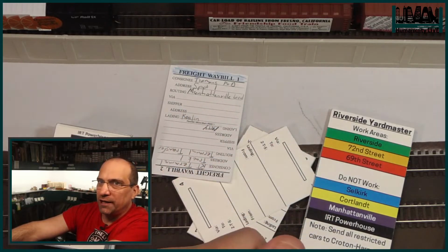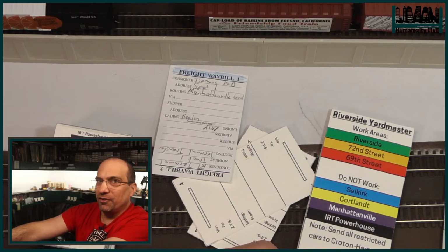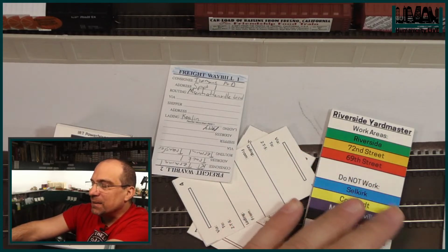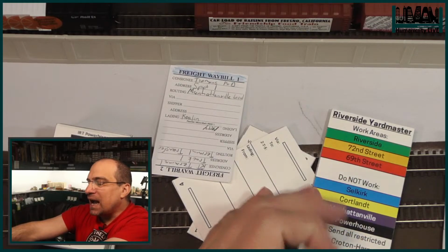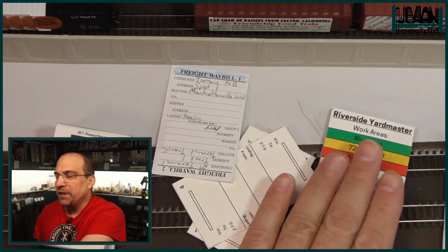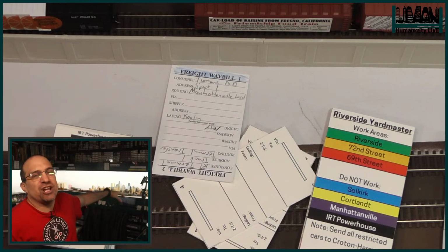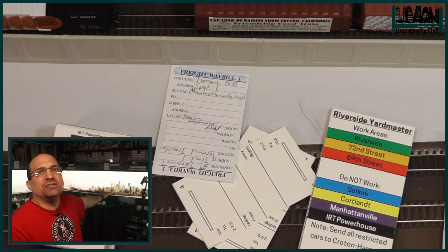My original thought was that this is basically a switching puzzle with 3 operators. And my original thought was the 3 operators would just kind of figure it out. But there are some prototypical elements that I want to maintain. So to do that, setting up jobs, setting up the different trains when they run and stuff like that, I think is kind of important. And the reason for that is just, for example, I didn't have these cards at my last session, and the Riverside Yardmaster started working the IRT powerhouse, and things kind of got congested. It didn't gridlock the layout, but it got things a little congested.